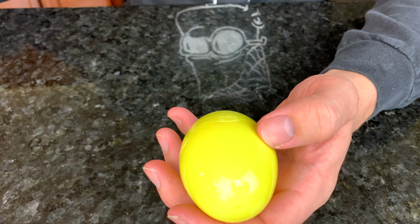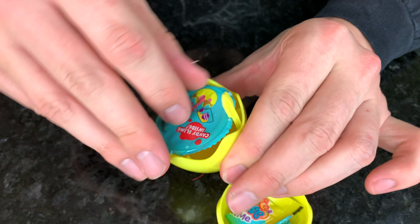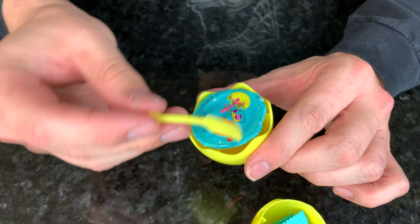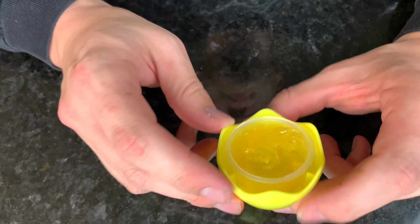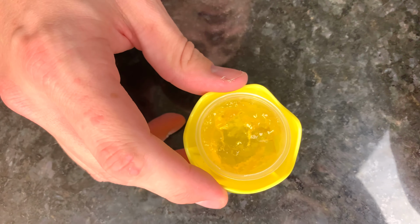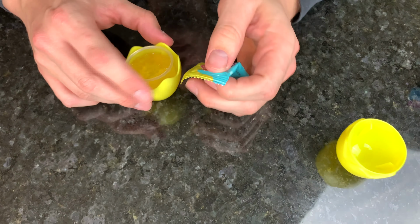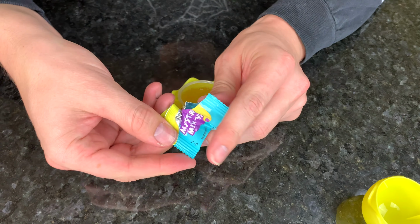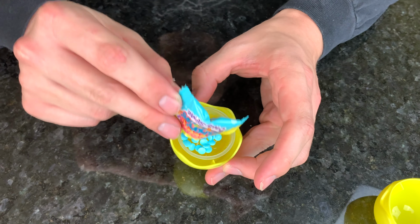Hey, wrap came right off. What color are we going to get inside? Let's find out. Hey, look, has a little shovel. This is a little spoon, I guess. Inside the egg, we have yellow slime inside our yellow egg. We also have a mix-in. Ooh, when I shake it, it sounds like big chunks. So let's find out what we're going to be mixing inside our egg. Little blue discs.